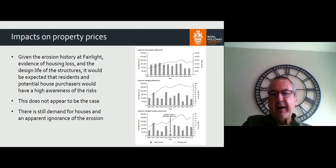The graph on the right-hand side, the top one, looks at house sales in East Sussex. The middle one is for Fairlight itself, and the bottom one is for what they call the Fairlight front line, which is the area of Fairlight nearest to the sea. Properties nearest to the sea had a slightly lower value, but there is no main issue here. Indeed, you can see from the line on that graph that in all three areas there were a few glitches, but the trend is an increase in cost.